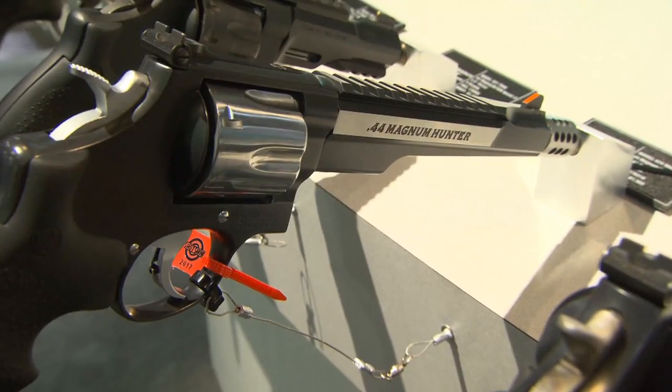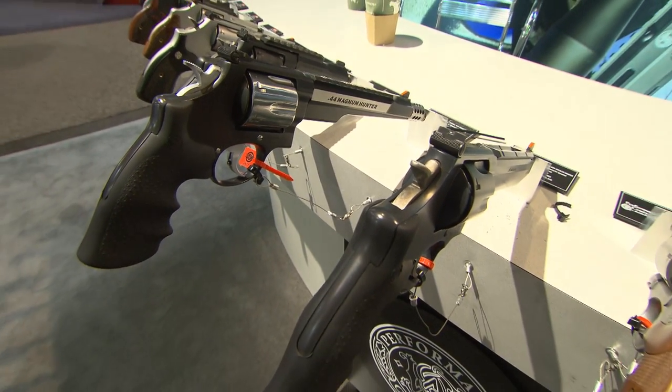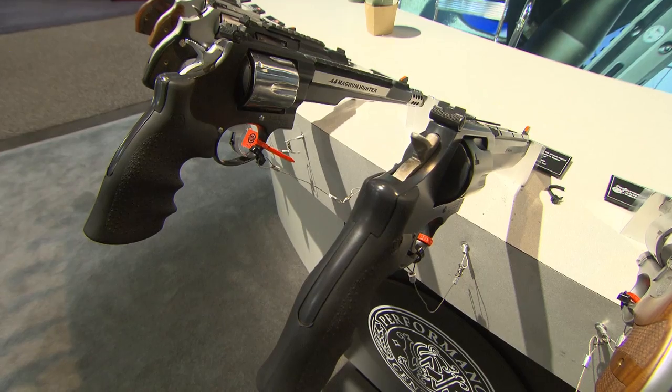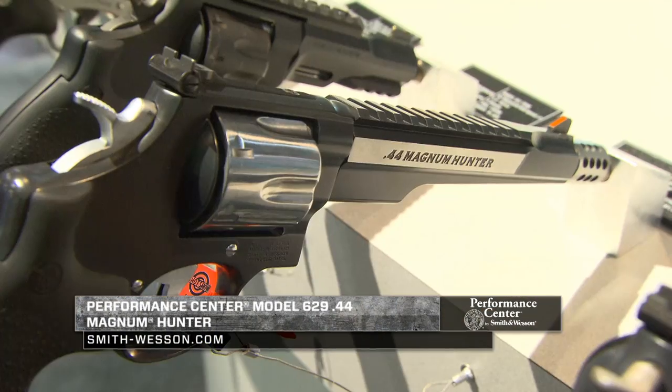You know, when you're talking about handgun hunting, you really can't leave out the 44 Magnum. Before the introduction of the 460 and the 500, really the 44 Magnum was the gun to go to. And in the Performance Center, we've got a couple of opportunities for you to purchase a 44 Magnum that really takes care of that hunting need.